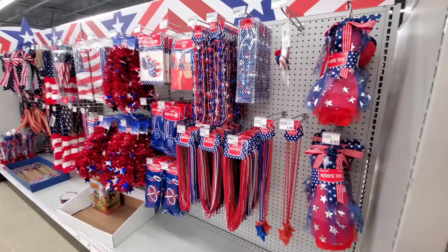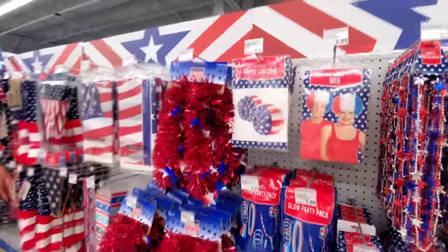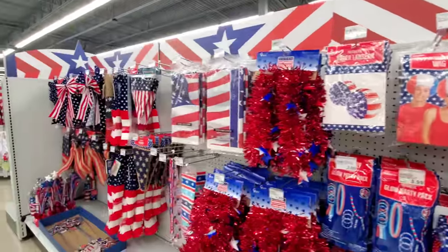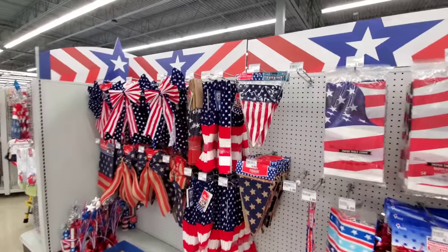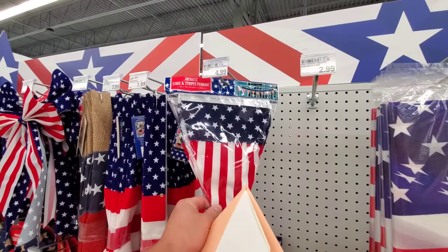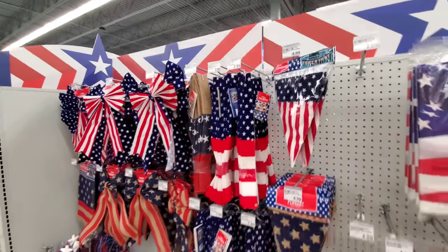I like the necklaces. I mean, we all have that stuff on 4th of July. It's a lot of fun. The paper lanterns look pretty neat, honestly, for $4. And the garland does too. I like the table covers. Oh, this would be nice for $5. And that's fabric. That ain't plastic. That's actual fabric, like felt or so. Pretty nice.